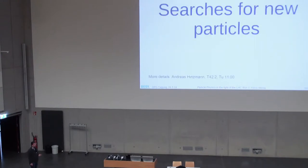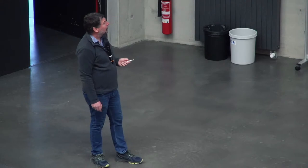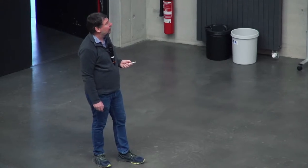Let me come now to searches for new particles. So more details here. Andreas Hintzmann will talk about this on Thursday.